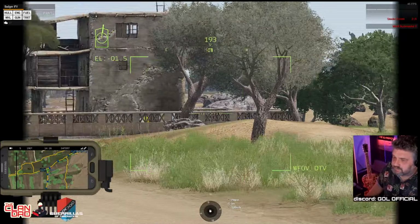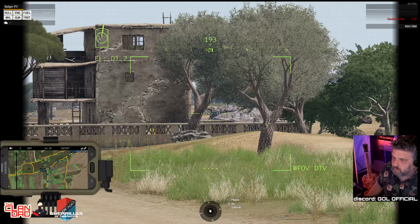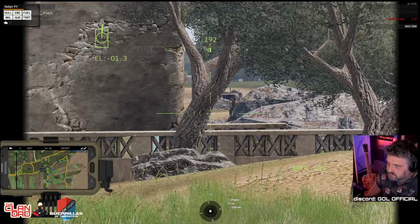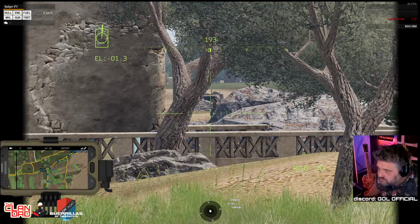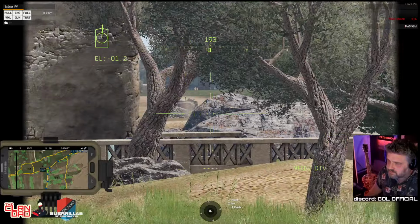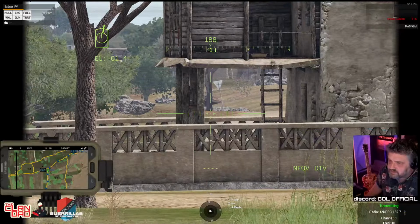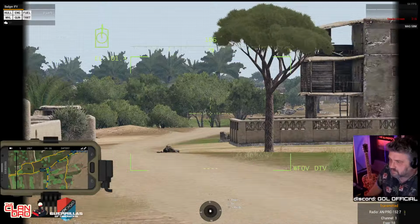Reloading. I've got an RPG. Reloading. Break. 193. We've got RPG in between two rocks. Is he RPG? Not sure. Between two rocks, beyond the two walls. Pick this up. We've got a 2-3 here. We're patching them up and we'll be back up and ready. Copy that. We're just dissipating some of these contacts we've got front. Copy.